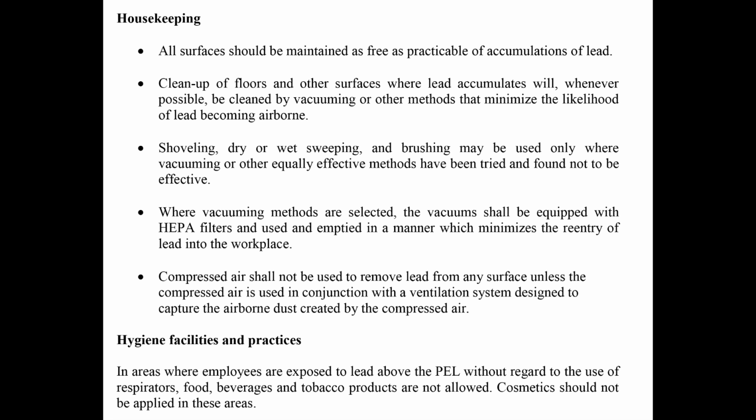Housekeeping. All surfaces should be maintained as free as practical of accumulations of lead. Cleanup of floors or other surfaces where lead accumulates will, whenever possible, be cleaned by vacuuming or other methods that minimize the likelihood of lead becoming airborne. Shoveling, dry or wet sweeping, and brushing may be used only where vacuuming or other equally effective methods have been tried and found not to be effective.